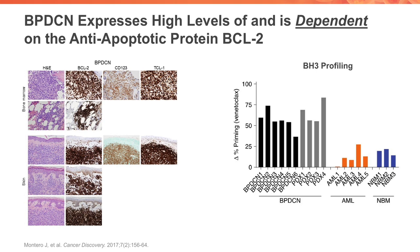On the left are pathology slides from bone marrow and skin BPDCN tumors, showing the morphology by H&E and CD123 and TCL1 immunohistochemistry staining that marks the BPDCN cells. And you can see that in every case, the BCL2 protein is expressed at a high level. BCL2 is a protein that protects cells from undergoing cell death or apoptosis. But having high levels of BCL2 does not necessarily mean that a cell will be dependent on that BCL2 for survival and therefore be a good target for drugs that inhibit BCL2.